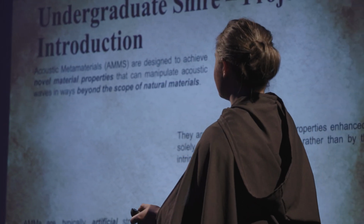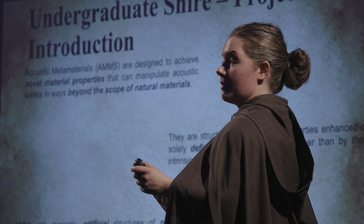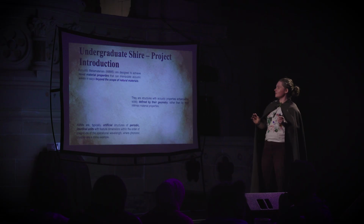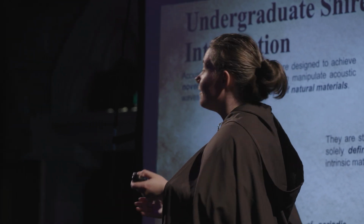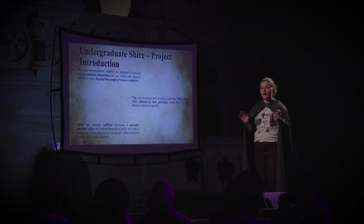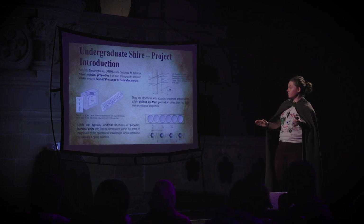So these materials, detailed in an ancient tome called Nature Papers, are structures whose acoustic properties are enhanced or solely defined by their geometry rather than their intrinsic material properties. Much like the elven magic down the way, acoustic metamaterials are typically artificial periodic structures of identical units with size within the operational sound wavelength. Phononic crystals are an example of this.